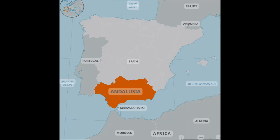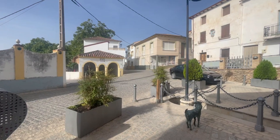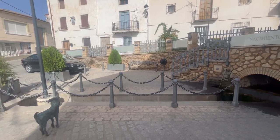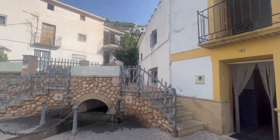Just before we do, let me just show you Andalucia within a map of Spain. And then where Frailes is approximately within a map of Andalusia. The front of the property is simply beautiful with the Nacimiento del Rio, which comes down from the Sierra.